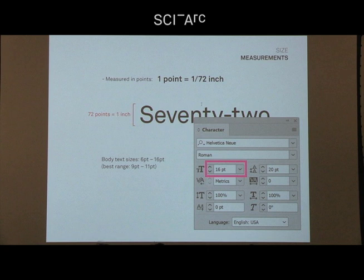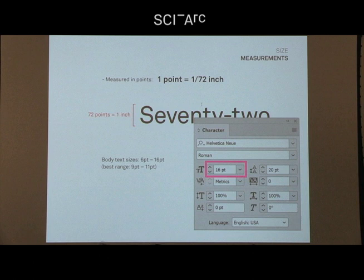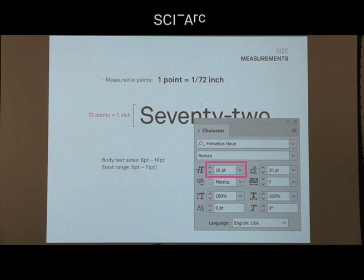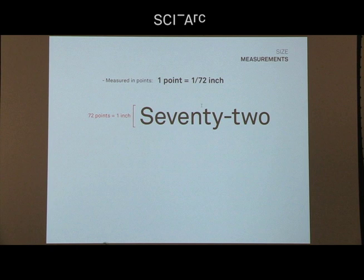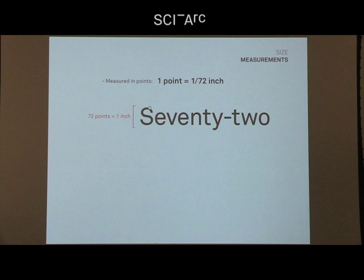In the character palette, after you choose your typeface and the font, size is actually the first box there. In general, I would say 6 points to 16 points is a good body size. The best range is probably between 9 and 11, if you just have a caption or a paragraph. It's actually the measurement of the ascender, so that's probably the cap height, and the descender, right? So it measures all the way from down here, from the Y, to the top of the S, so the tallest and the lowest thing.